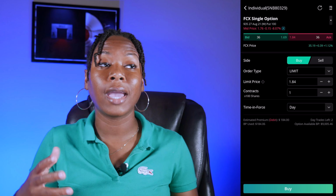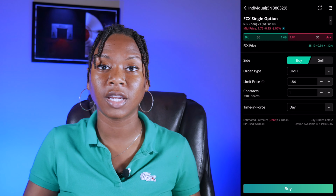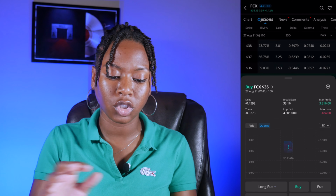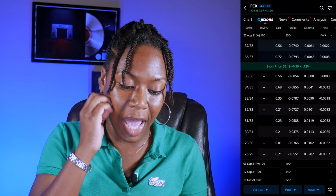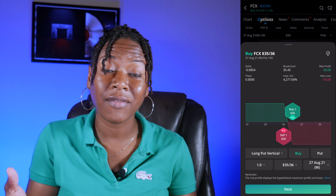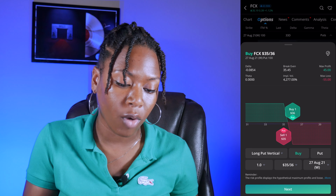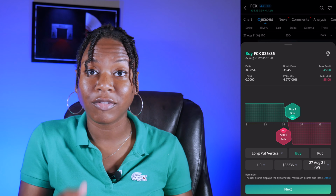Or you can do a put debit spread. So it's still going to be a bearish move. It's just going to be cheaper than doing just this regular put. So if you were going to do a put debit spread, you're still going to be paying money. And so you could sell the 35 and buy the 36. Okay. So this is going to be a little bit cheaper for you. You're going to have a capped profit, but you're going to have a minimized loss. So the only thing you would want for this is for the stock to stay below this 35. So we definitely want the stock to drop.